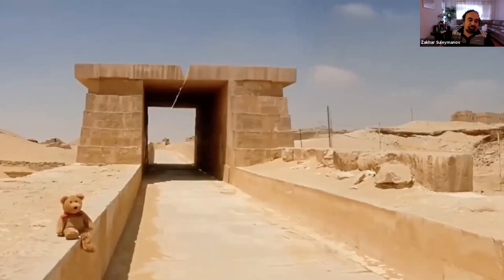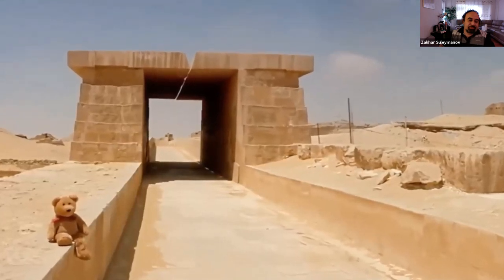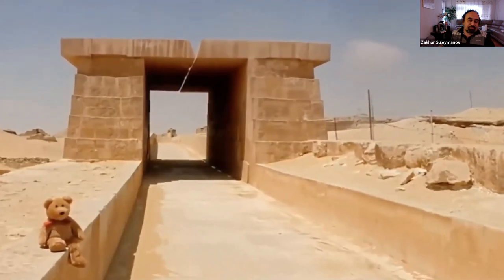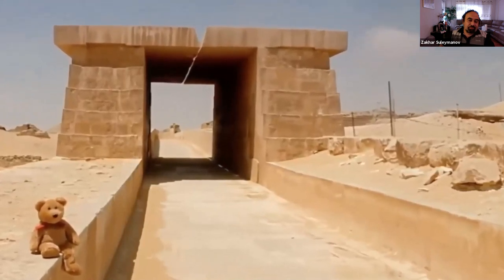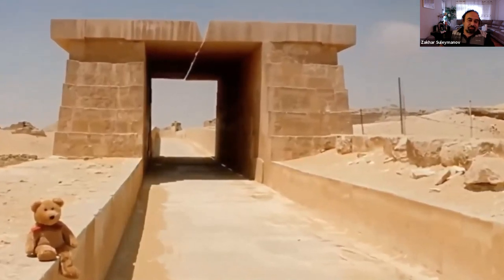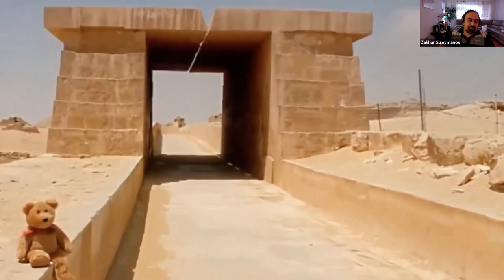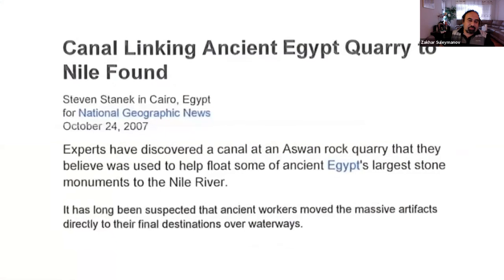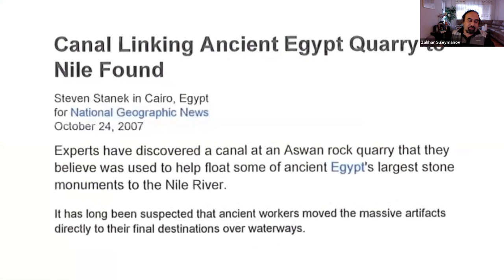Well, how about this? Here we see the well-preserved causeway at the Pyramid of Unis. Why were the walls built so strong and thick, and such large roof slabs used just to create a walkway? Even National Geographic have posted a story on the discovery of a canal linking the Aswan Quarry to the Nile River.